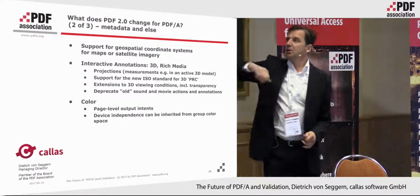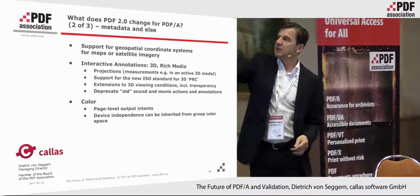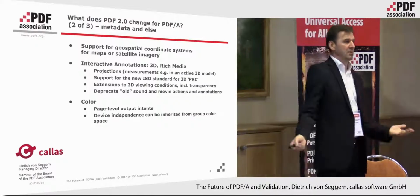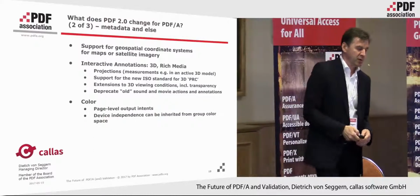And then there is a little bit with color. You have page level output intent, but this will be covered in much more detail by Dorf in the next presentation because that obviously has a lot to do with printing.